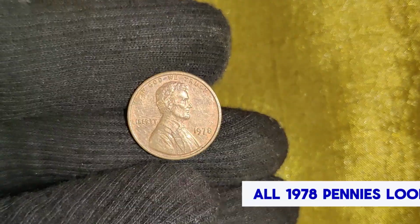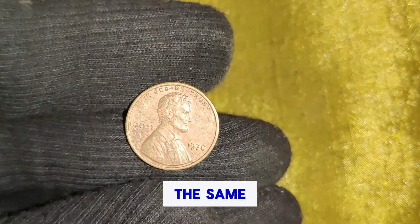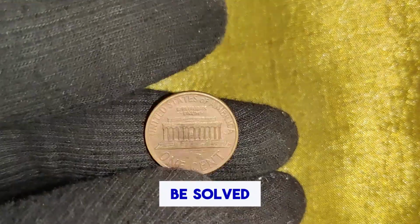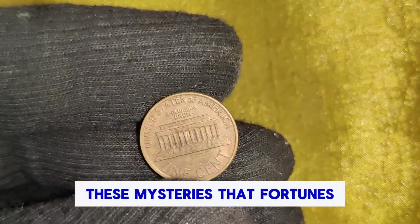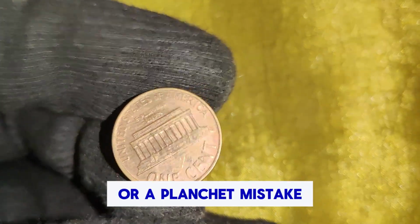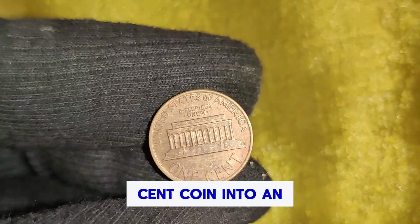To the untrained eye, all 1978 pennies look the same, but to those who know what to look for, each coin is a potential mystery waiting to be solved. And it is in these mysteries that fortunes can be found. A double die error, an off-center strike, or a planchet mistake can transform a 1-cent coin into an object worth thousands or even millions.